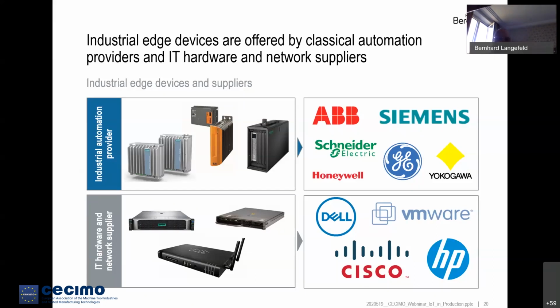So I think the primary role is to create this infrastructure as fast as possible, which is more or less a kind of public role. And then the second one is to provide hardware to assure connectivity as cheaply as possible. Also Huawei, for example, would be an edge device supplier. They also develop edge devices. And you could group them exactly in that group of IT hardware and network suppliers.